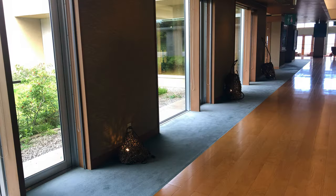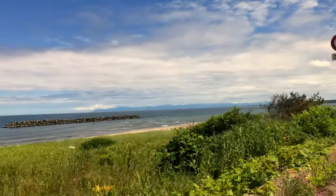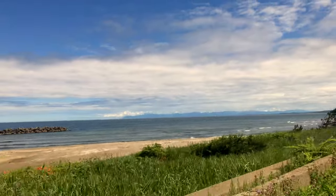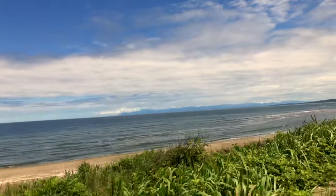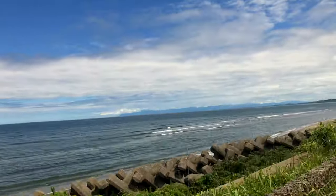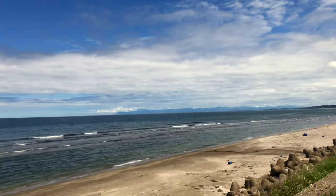It's time for us to check out, and we are going along the coast to Aomori. We will visit the Tsugaru Quasi-National Park, Lake Juniko, or 12 Lakes. And we are interested in Aoike, the blue pond. This pond looks so mystical. It's a natural beauty, and I have to see it.